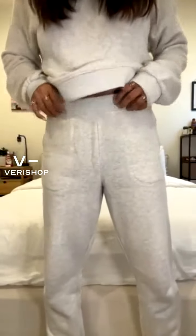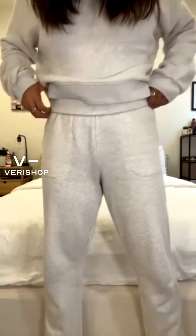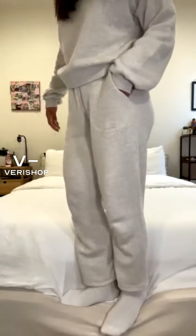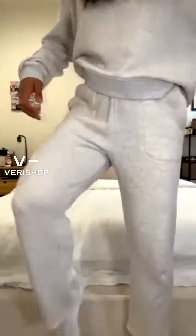And then the pants. Oh gosh, what is this? These are the matching pants. So these are size medium as well. They're a little bit big, but you can always fold them like that. And there's two little pockets. And the bottoms are more of a, they're not cinched in, but I think you can just wear this outfit by itself.